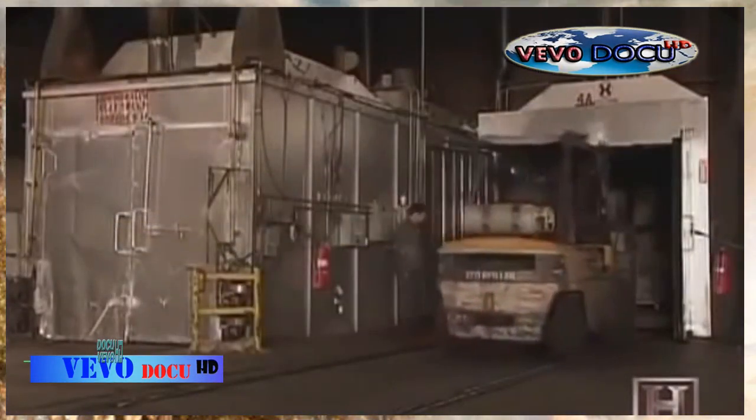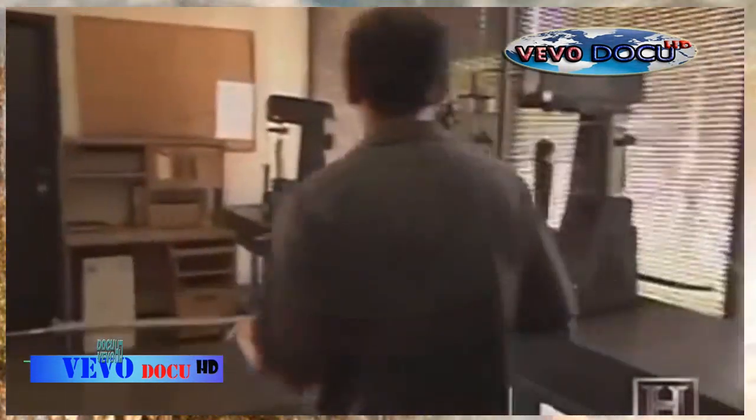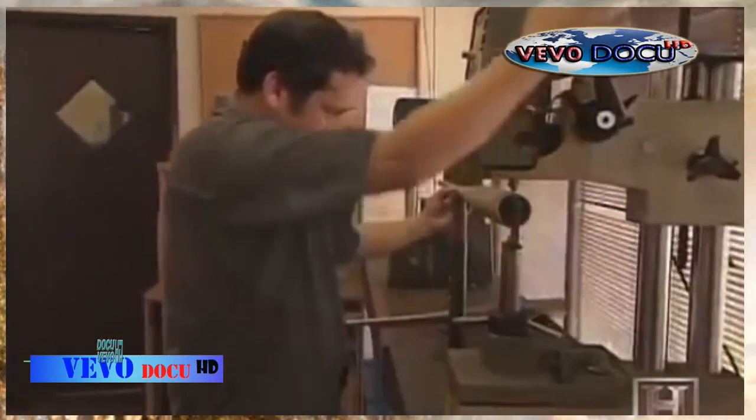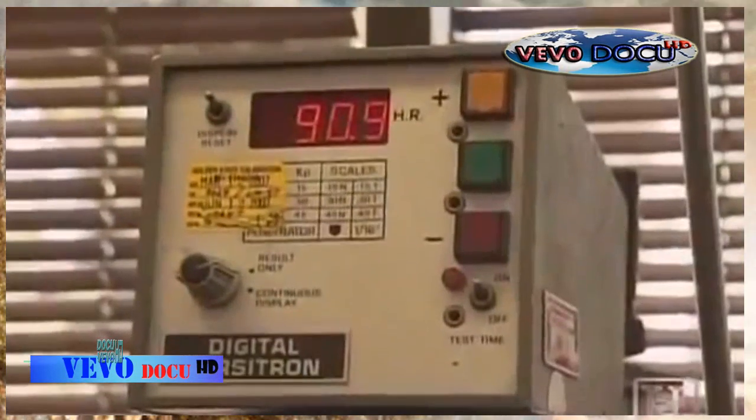After the bats bake in an oven to preserve their hardness and shape, an inspector checks each one to see if it's a hit or an error. What we're looking for is a range. If it's too hard, the aluminum can crack, and if it's too soft, obviously it will dent.